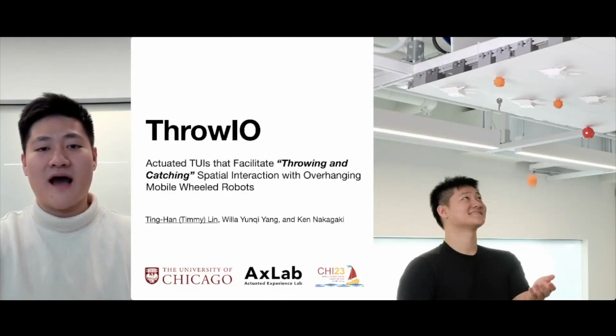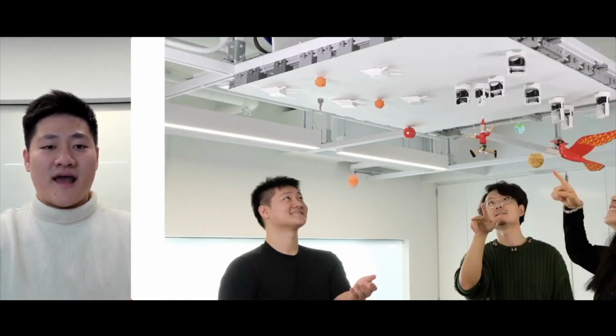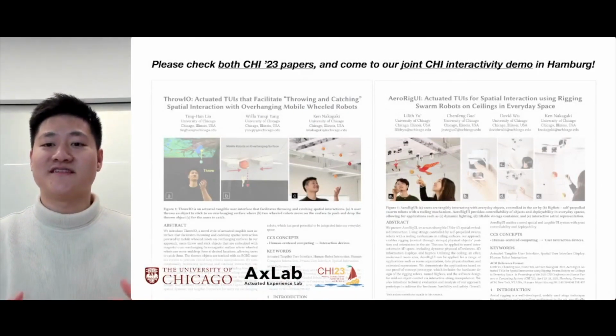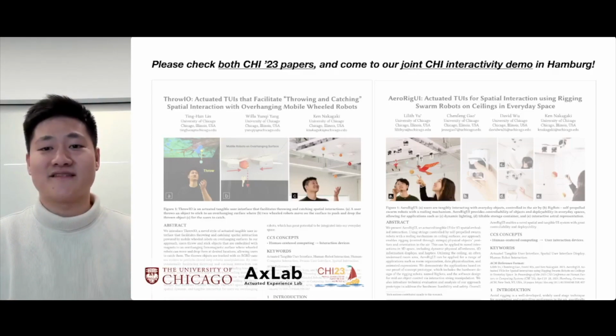And before wrapping up, I would like to mention that there is actually another paper really close to the approach of ThrowIO presented in this year's SIGCHI from our lab, X Lab, at UChicago. And this work is called AeroBrick UI. It introduces another very exciting research in enriching everyday spatial and tangible interaction with on-ceiling swarm robots embedded with the bricking mechanism. So both of these papers were pushing to this really exciting approach in designing our everyday spatial interaction with on-ceiling mobile robots, which we hope the SIGCHI community is also really excited for.